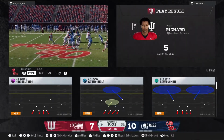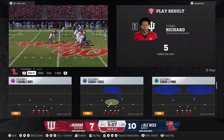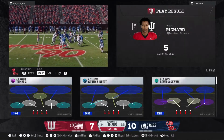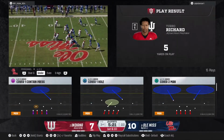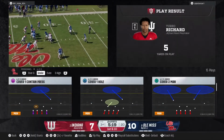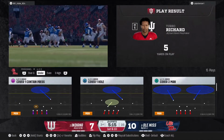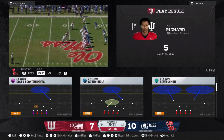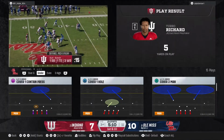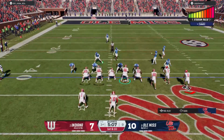Definitely been tough sledding for this guy, especially in the first half. They gave him the ball a bunch, but they just don't have a ton of yards on the ground to show for it at this point. That looked like a pretty good run, though. You just wonder maybe in the second half, if they keep giving him the football, it may start paying some dividends. And the Hoosiers are moving quickly down the field.